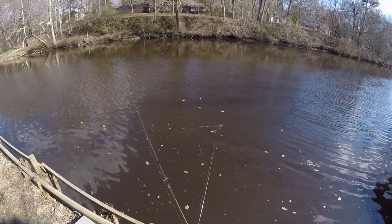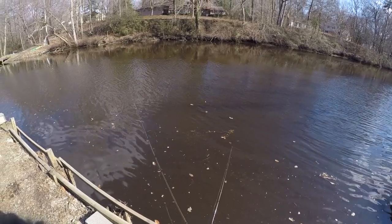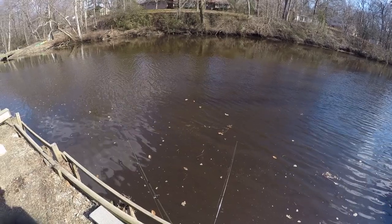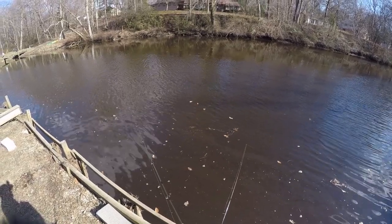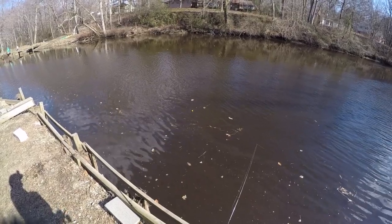No, I don't see a lot happening here. I think I might take this show on the road somewhere, because this is not getting it done. Not impressive. Got the one crappie and then a whole lot of nothing.